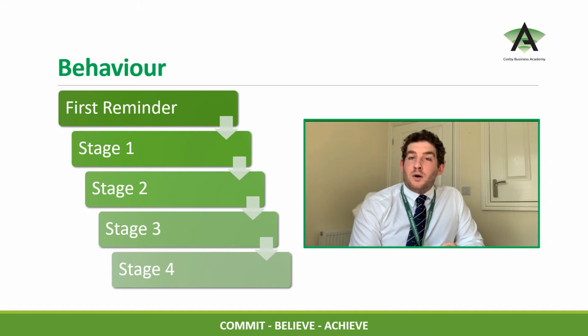However, stage 1 is where a student has not changed the behaviour that they've been warned about by the teacher. As a result, they will be moved seat within the classroom, a behaviour point will be added, and a phone call is made home by the teacher.